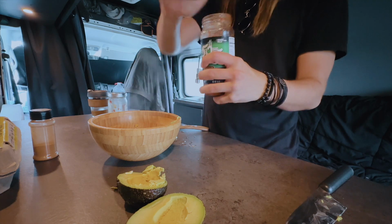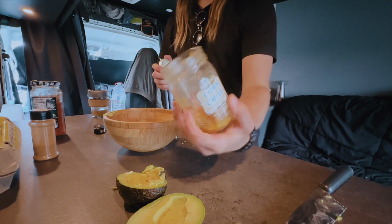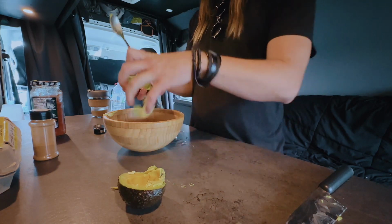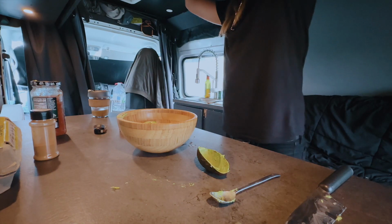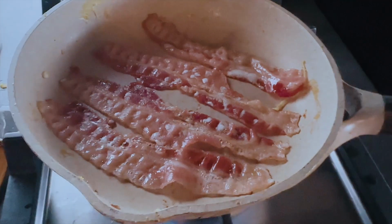Little salsa in there. Corn salsa, the rest of this going in. Oh, I'm missing something. Oh yeah, we were gonna make a breakfast sandwich. It's not too late. I'm gonna salvage this. I knew I was forgetting something.